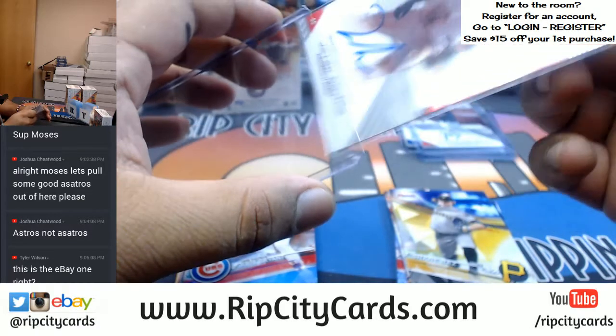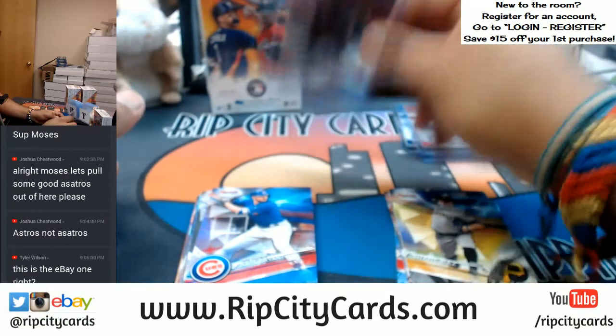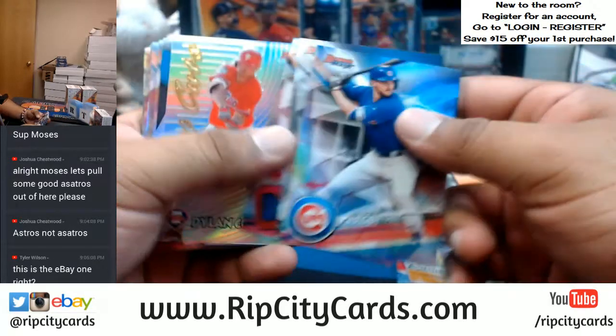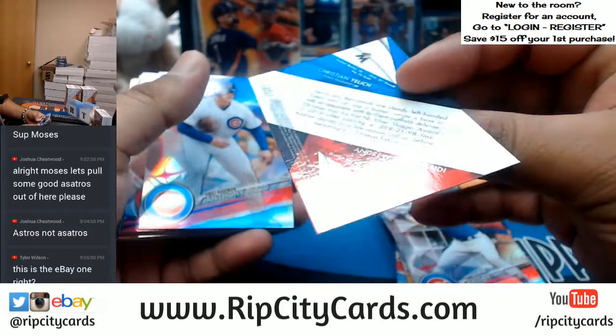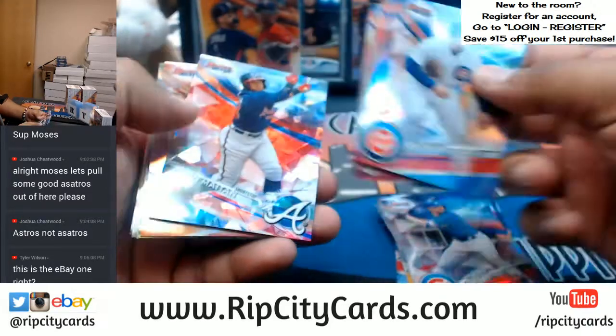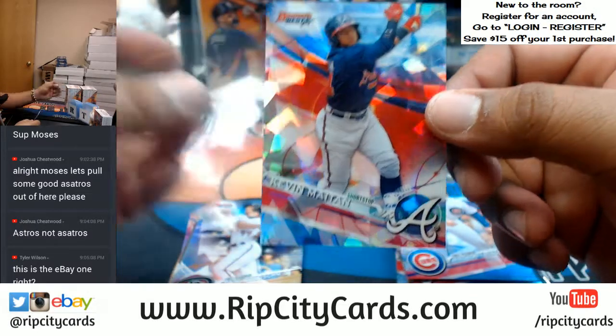This might just be a little hot mini. I think they might throw a little extra third auto in here. Oh no, usually the autos are spaced out, one in the front, one in the back. Both of those were kind of in the front, so that's what leads me to believe that. That and the fact that I've also had mini boxes with three autos in them before.